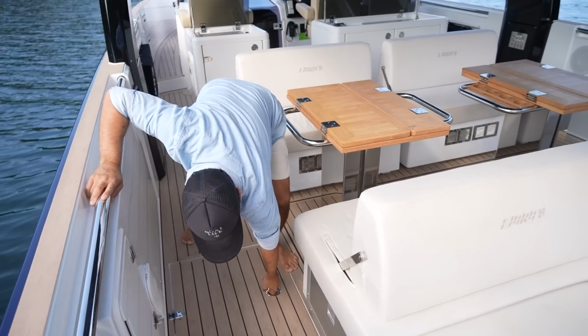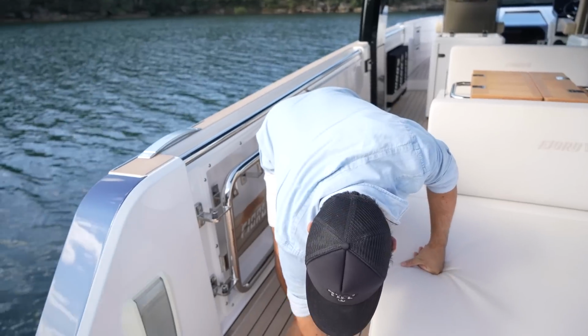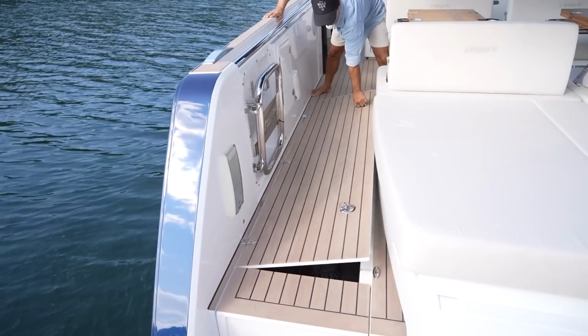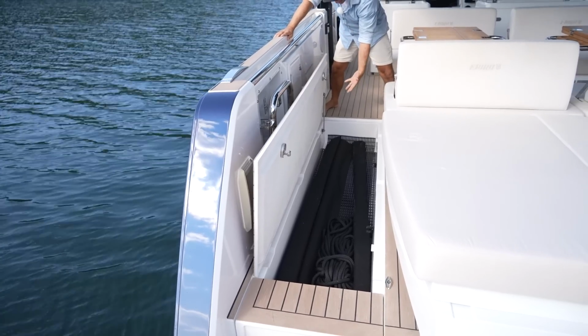So underneath here, I'm going to have to cut to a shot. It's actually fishing rod storage. No, I can do it. I believe this would be fishing rod storage, but also the poles for the shade up on the bow.